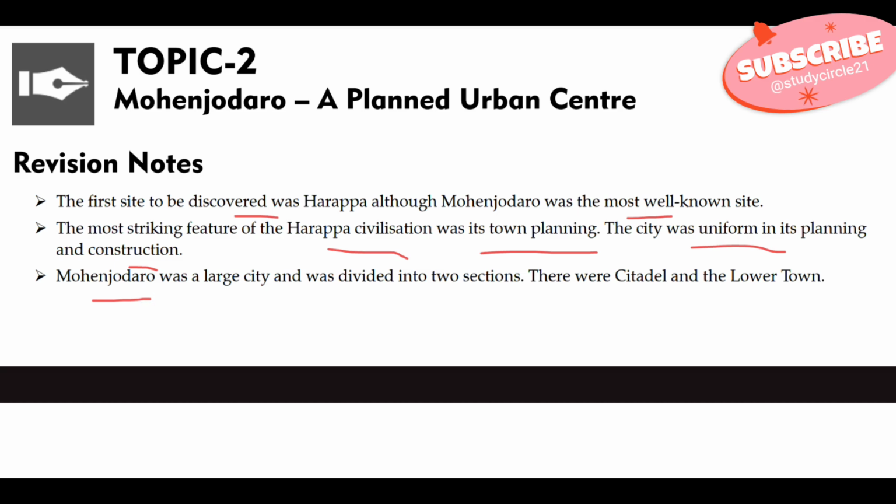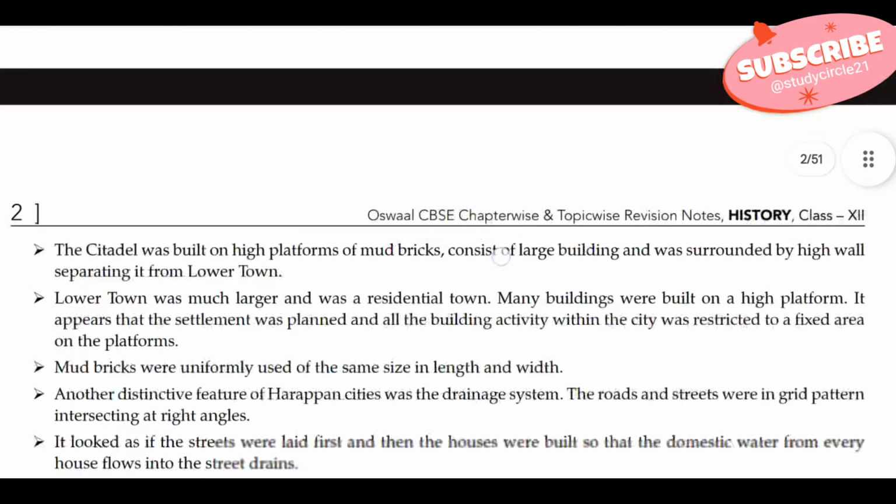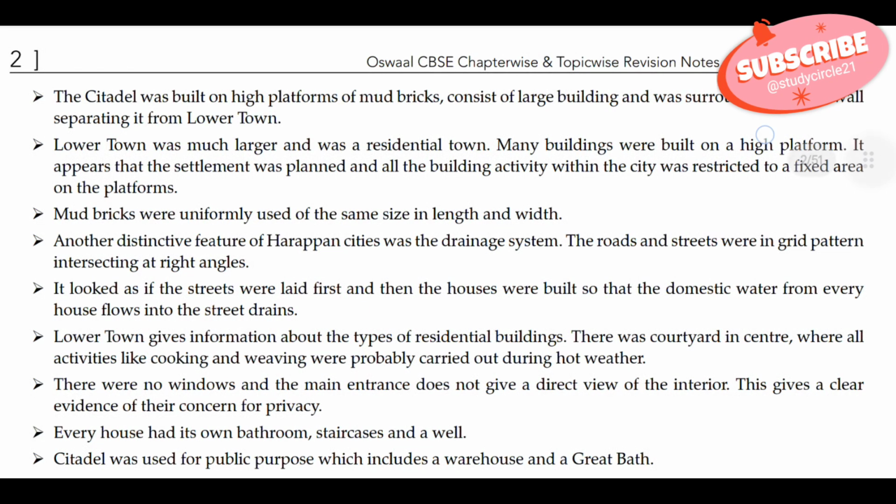Mohenjo-daro was a large city and was divided into two sections: the citadel and the lower town. The citadel was built on high platforms of mud bricks and consisted of large buildings, and was surrounded by high walls separating it from the lower town. The Lower Town was much larger and was a residential town.